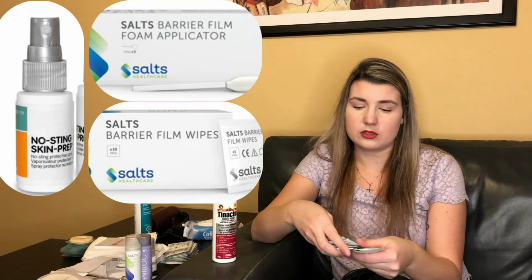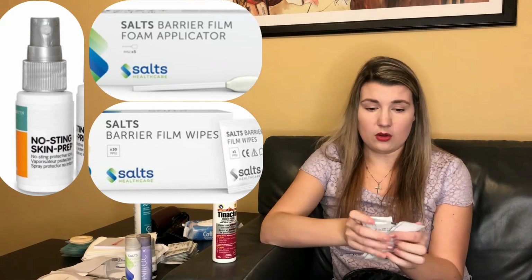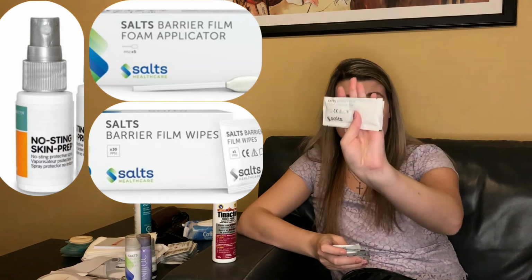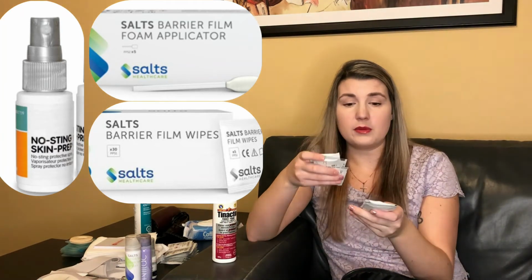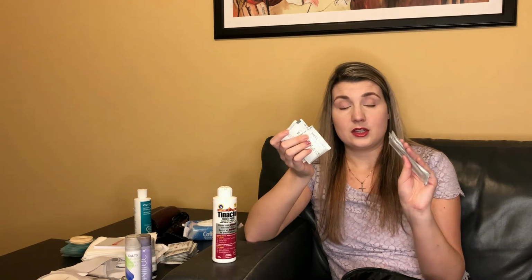I also use Salts film barrier wipes, these little square ones, or the foam applicators. Sometimes I like these for getting around the stoma a little bit more. Again, it just depends on my mood and what's going on with my stoma. The only thing I notice with Salts is it doesn't dry as quickly. So if I'm using these, I actually use the hairdryer to dry it out a little bit quicker and make sure I'm getting a full, clean, dry plate before I put my bag on.